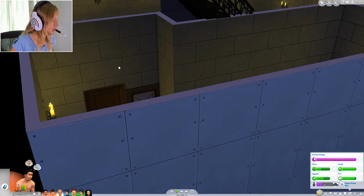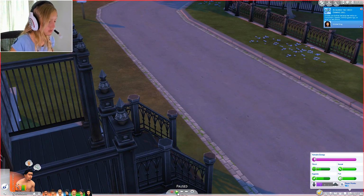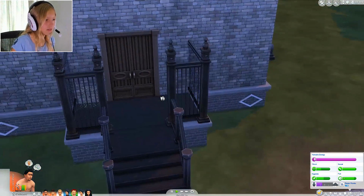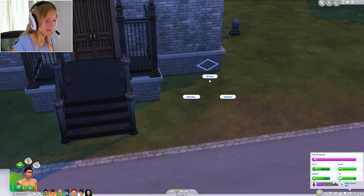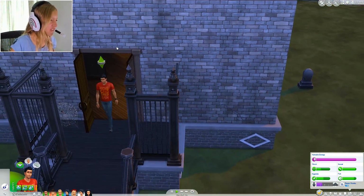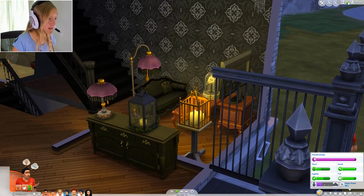Alright, allow access to Dawn. And I'm gonna get you to go over here. And then lock door for everyone. Alright. No. Wait. Allow access to Dawn. Go over here. Dawn is just going out like, hey, I'm just going to go die in the sunlight if you don't mind. Allow, lock door for everyone now. Alright, you could just sizzle over there.